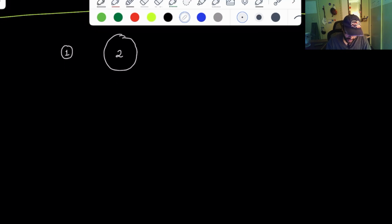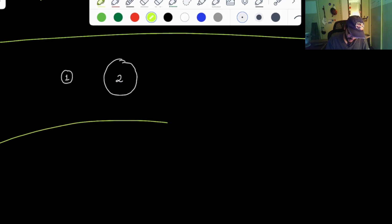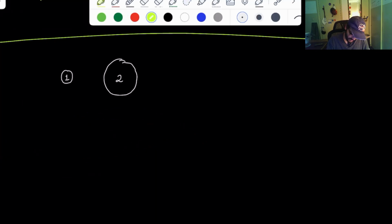So this is ball one, the smaller one. This is ball two, a bigger one. Ball one has a smaller mass as compared to ball two. So what is that force that these two balls experience towards the earth? So let me make the earth. The earth is really big, but let me just really exaggerate this. Okay, that's the earth.